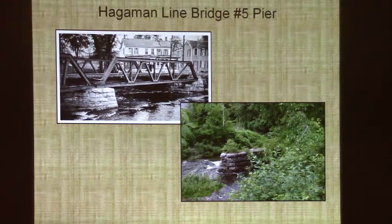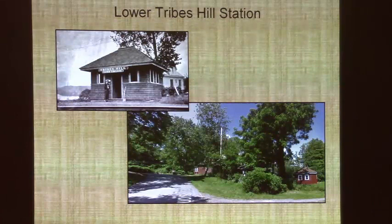The Lower Tribes Hill Station. The station's still there. As you're coming down Mohawk Drive, descending the hill just before you get to that sweeping curve, there's a spot where the road kind of flattens out. That's where the trolley tracks used to cross the road, that flat spot. You go down a little further, Iroquois Trail branches off on the right-hand side. There's a red house here. Behind the red house, there's a little red shed. Look familiar?